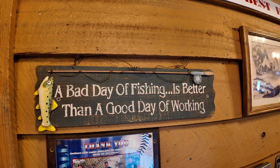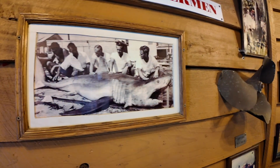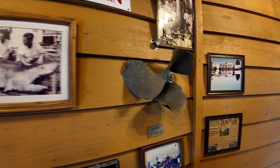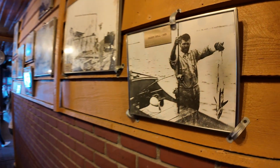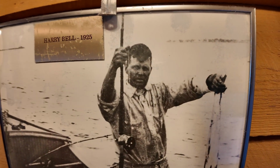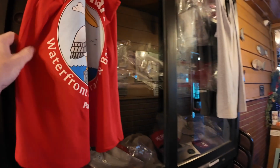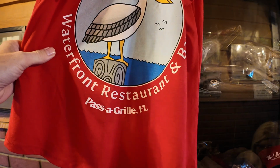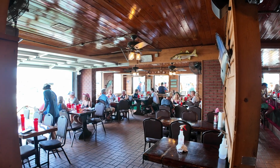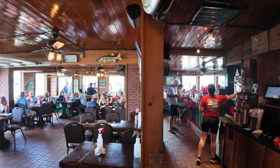And isn't this the truth? A bad day of fishing is better than a good day of working. I figured I'd just show you guys some of the stuff on the wall, the theming and whatnot. What do they got going on over here? Got Harry Bell here from 1925. Got himself a good little catch. And look, they even have the Wharf t-shirts. That's awesome. Very cool. Looks like a nice hot spot where everybody's definitely enjoying themselves on this beautiful Saturday.